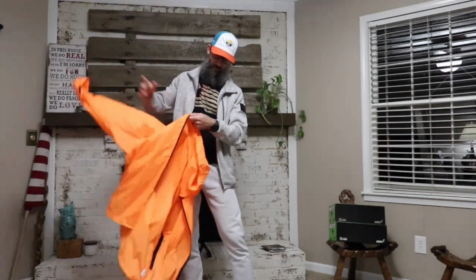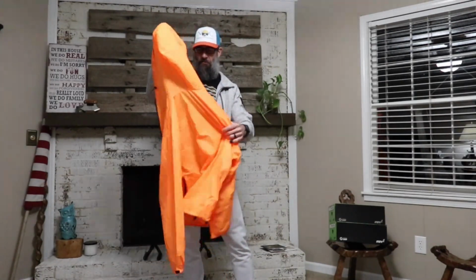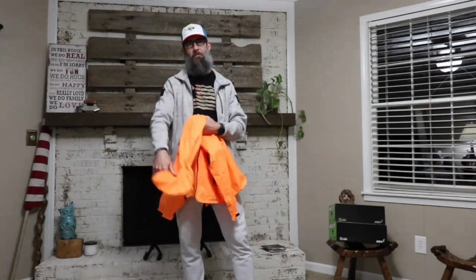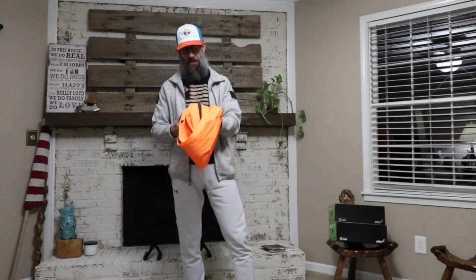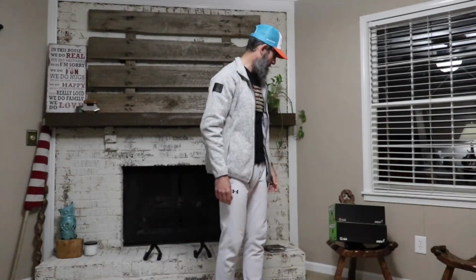Got a hood, and just how tight it is on the face. And this thing only weighed a couple, it might have been an ounce, maybe not even an ounce heavier than my Frogg Toggs jacket. And it's orange, so they kind of sold it right there.